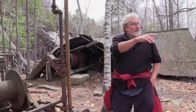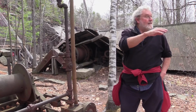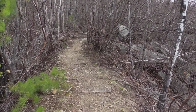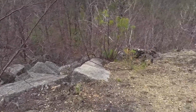Next, we're going to go down just a short distance along a track that was run to drop off the excess waste and the rocks, and has a beautiful view. So we've come out along the old rail line that would be extended on top of the tailings or the waste pile, and you can see the waste on either side of this rail.